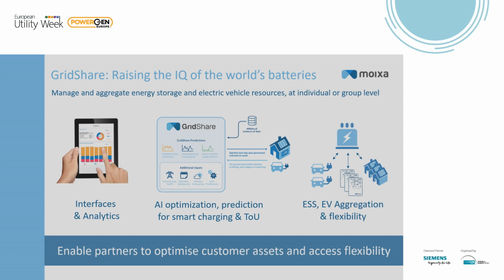And then by grouping lots of batteries together, we end up with a grid scale battery able to participate in various flexibility markets. And this enables partners using our software to improve the value they deliver to their proposition to customer, whether it's a battery company, an EV company, or a utility. We help improve the economics of their products, and then we can add to further economics by enabling that battery to be shared to the grid system.